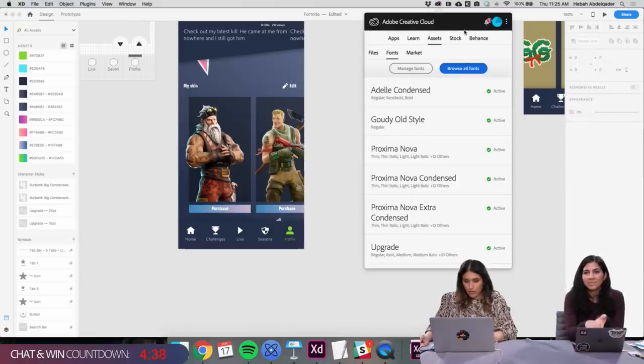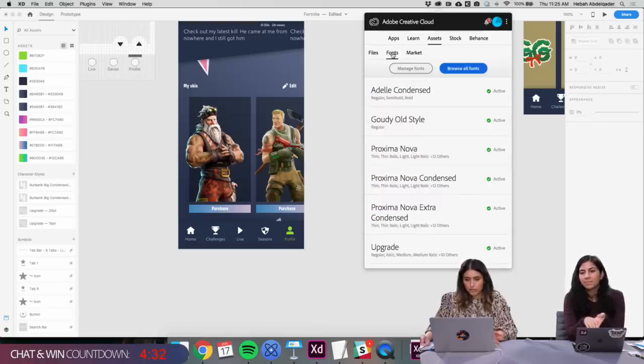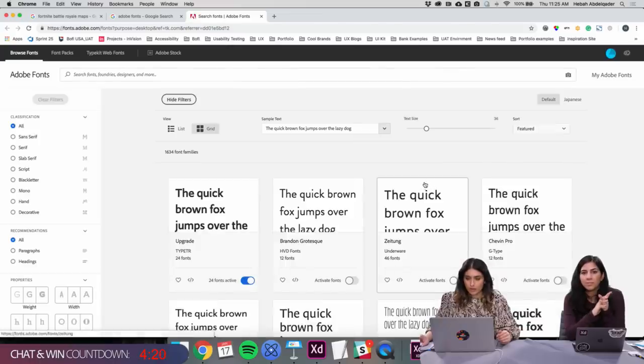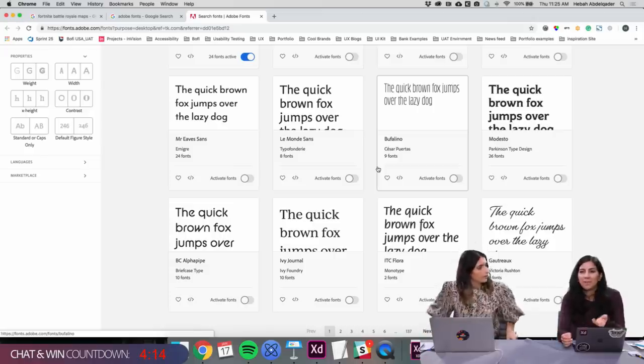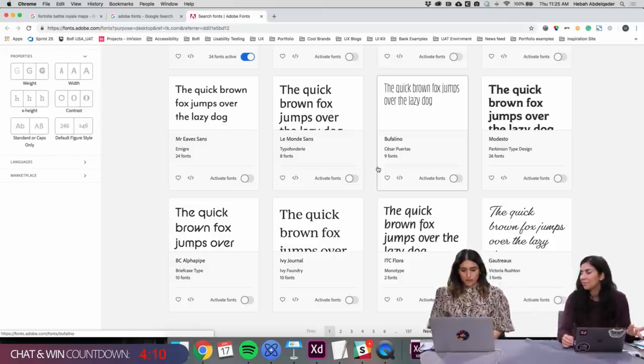Your Adobe Creative Cloud. You go to Assets, so usually it shows apps. So you go to Assets, then you go to Fonts, and then you go to Browse All Fonts. This shows you all of your active ones, but if you go to Browse All Fonts, then it takes you to the site. If you have the Adobe Creative Cloud subscription, you can activate as many as you want for free. Well, it's included in your subscription. Before there was a limit, but now it's as many or as little as you want.